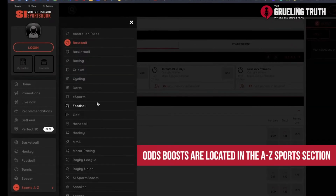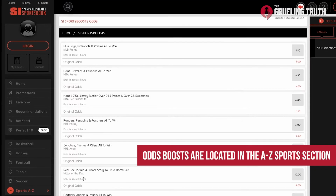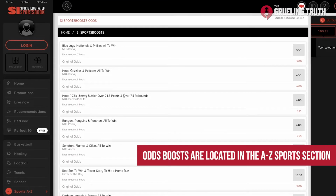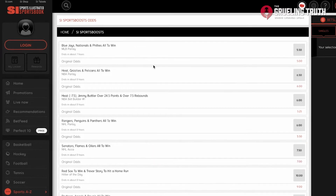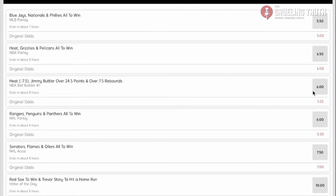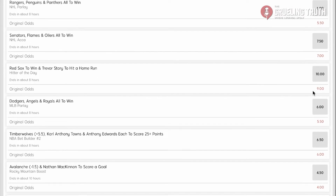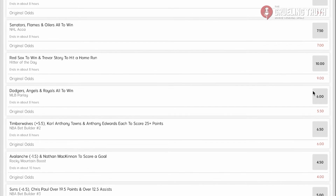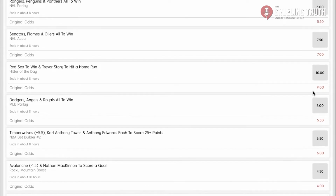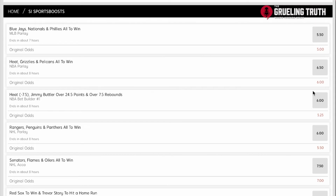is it's the only place where I could find their odds boosts, or SI Sports Boosts as they call them. Now, the odds on some of these odds boosts are actually pretty good, and they usually have around 10 to choose from, which is better than a lot of the other competitors out there who a lot of times just have like 2 or 3 a day. I think it's kind of weird they don't highlight these more. They kind of hide them away. So be sure to check them out if you use their page, because honestly, I'd sign up for this site just for the odds boost alone.